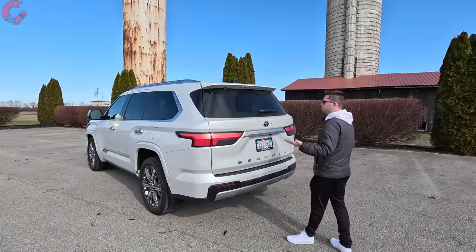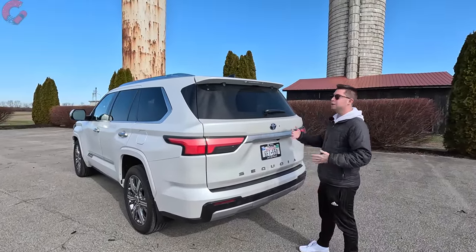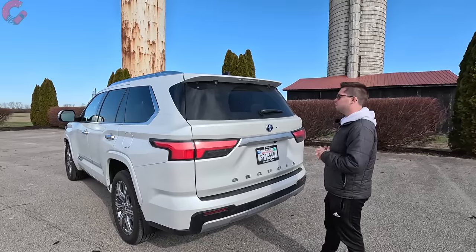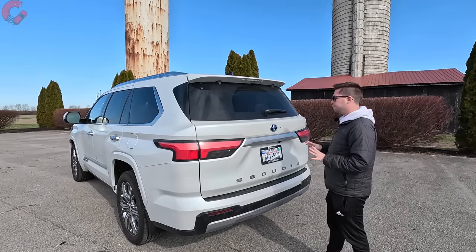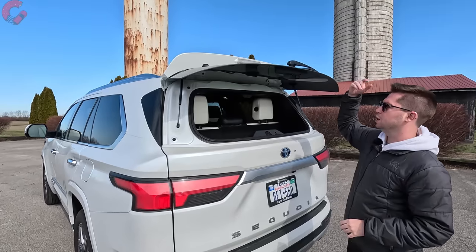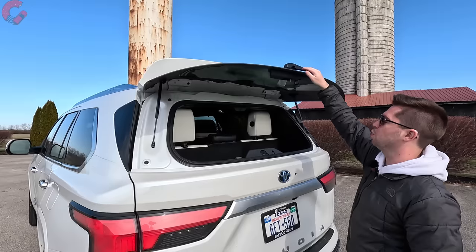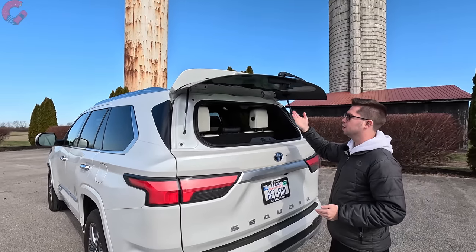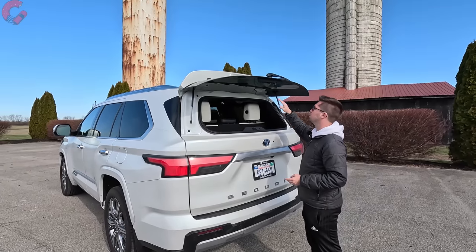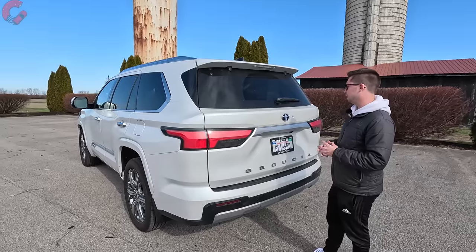So walking up to the cargo area, of course, this is a three-row full-size SUV. You're going to need to store stuff in it, so let's go ahead and check that out. Before we open up the tailgate, I want to point one nice feature out. If you locate that button right there, you can pop the rear glass independently. Of course, the previous generation Sequoia actually had the roll-down window. That's gone, but I do like that Toyota still gives you this functionality, because the vast majority of the competition does not give you that.